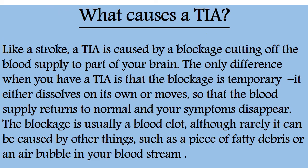What causes a TIA? Like a stroke, the TIA is caused by a blockage cutting off the blood supply to part of your brain. The only difference when you have a TIA is that the blockage is temporary. It either dissolves on its own or moves, so that the blood supply returns to normal and your symptoms disappear. The blockage is usually a blood clot, although rarely it can be caused by other things, such as a piece of fatty debris or an air bubble in your bloodstream.